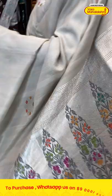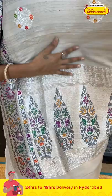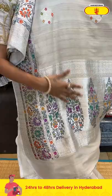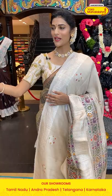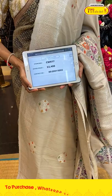And moving on to the pallu, we have huge floral motifs in drop shape printed, and also we have cross lines and florals in cross checks pattern. And also we have a self blouse for the saree. To buy this one, I'll give you the pricing details. Saree item code is CW977 and the offer price is 22,400 rupees.